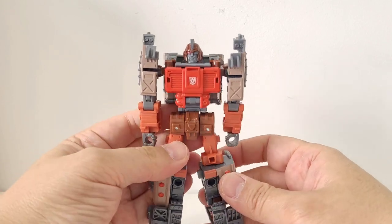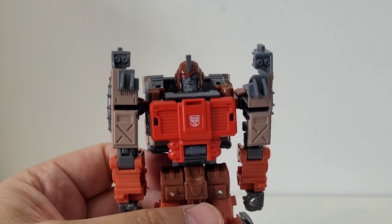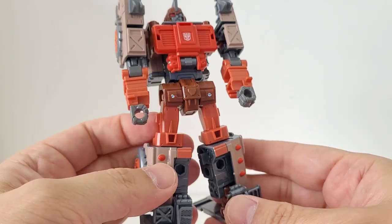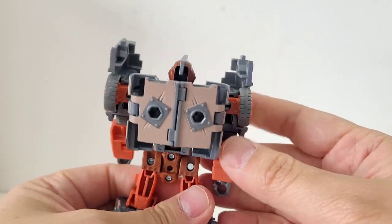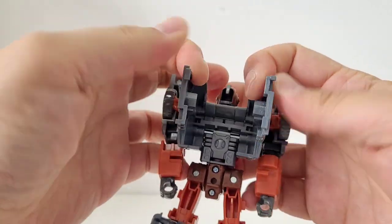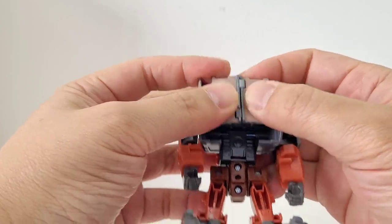He is nice. He feels good. The paint apps look spot on. Autobot symbols good. It looks good. It feels good. And joints feel good. The tension, the tolerances all feel good. What is this? What the heck? Oh, okay. Yeah, everything feels good.